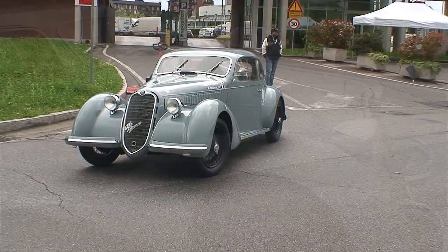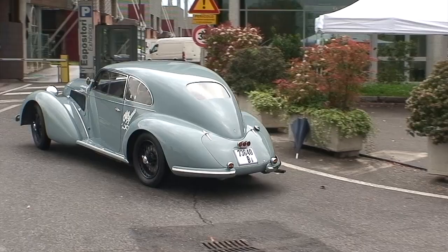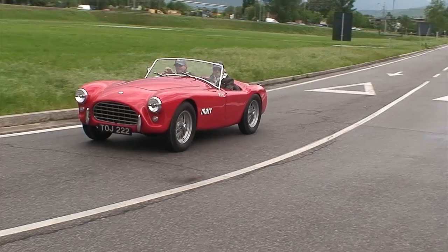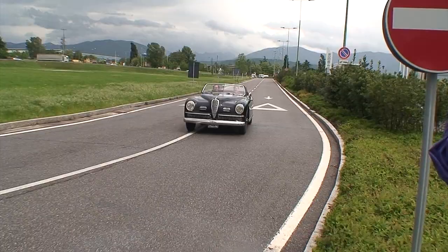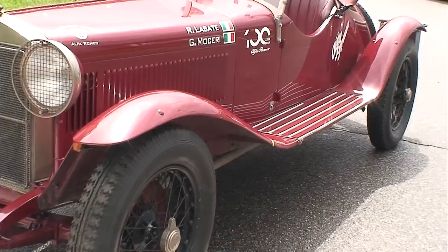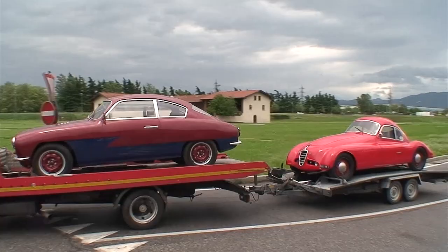Oh, look at that. Ready for the Mille Miglia. AC Ace. Alfa Romeo. Beautiful. In for a landing. This is an Alfa Romeo museum car, I think. Six cylinder. Delivered.